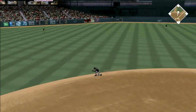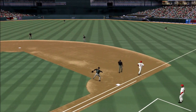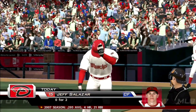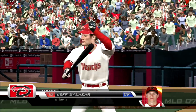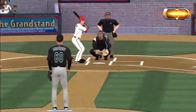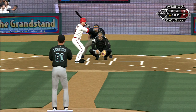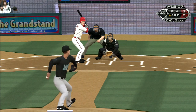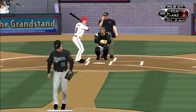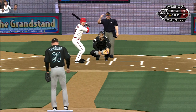Now here's a ball hit hard on the ground towards short. There to take it is Ramirez. Throw gets him, 2 down. Jeff Salazar will stand in, 0 for 2 thus far. First pitch fastball swung on and missed, 0-1. Piece of advice here. If you want to stick around in the bigs, keep that first pitch out of the middle of the plate.